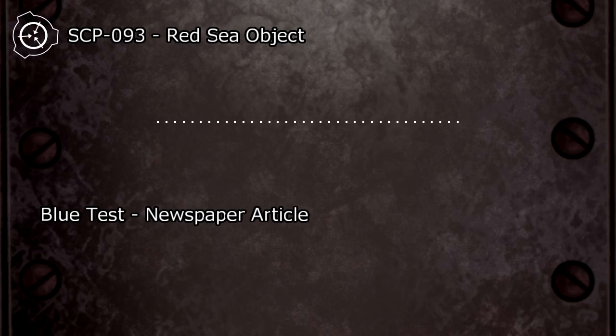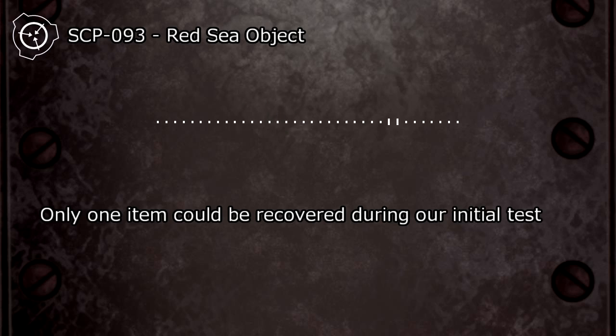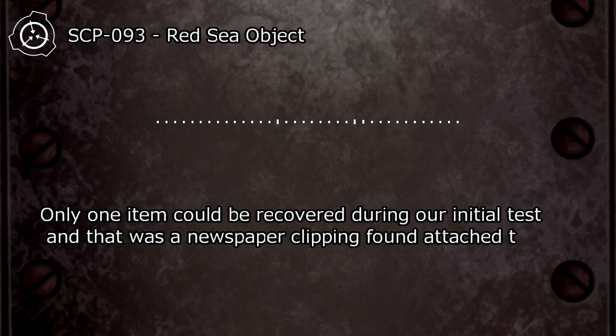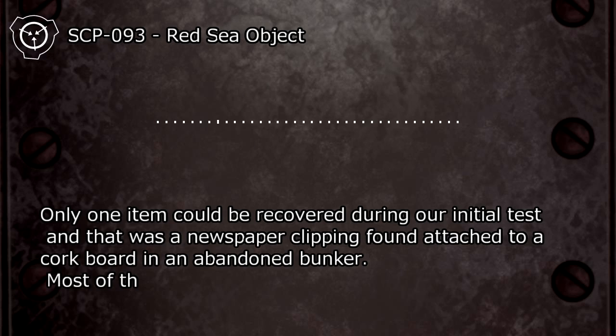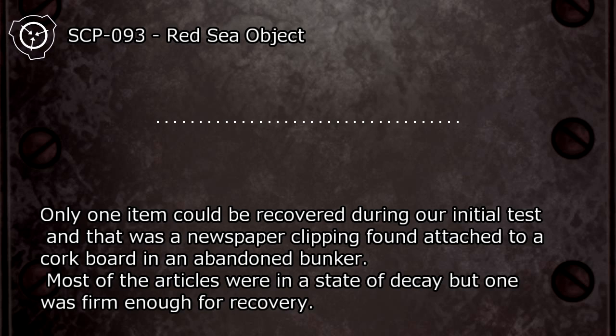Blue Test, Newspaper Article 1. Only one item could be recovered during our initial test, and that was a newspaper clipping found attached to a corkboard in an abandoned bunker. Most of the articles were in a state of decay, but one was firm enough for recovery.